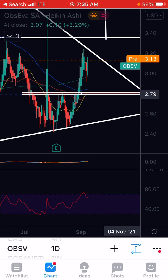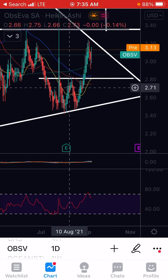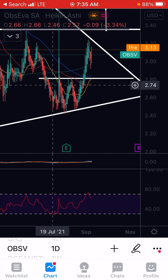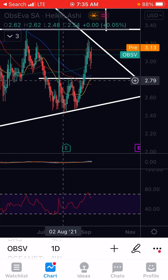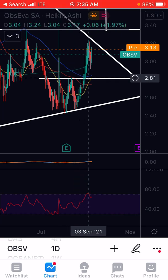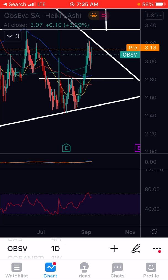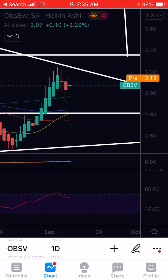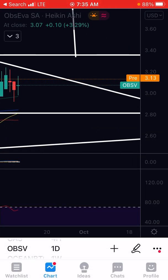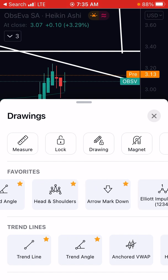So this was also another way to look at it. Something like that. Once you break this flat top support or resistance, you break out. All the wicks kept coming up here, touching. When you break that, you can enter. And we got in. So I'm not in this though, but right now it kind of looks like it's making some kind of falling wedge here.